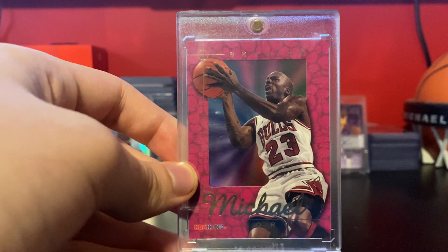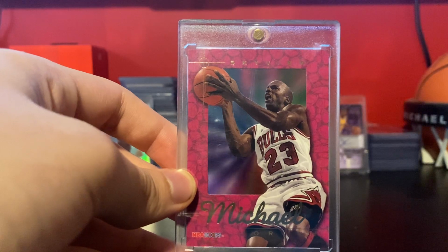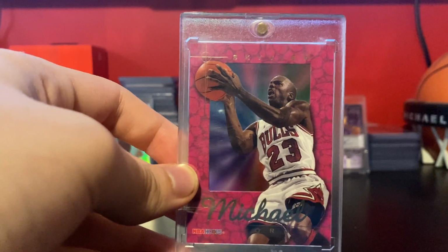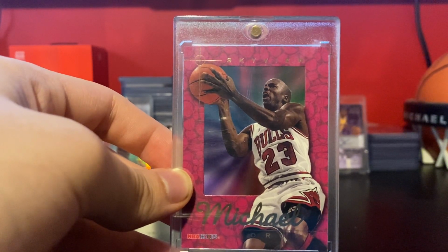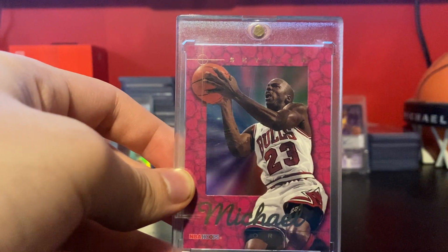So the way they calculate it is this insert is 1 in 480 packs, and then there's 10 cards in the set, so 480 times 10 is 4,800. I just use this as an example because it's my rarest one, but if you take the time to look at the rarities, and rarities and everything is another important thing.